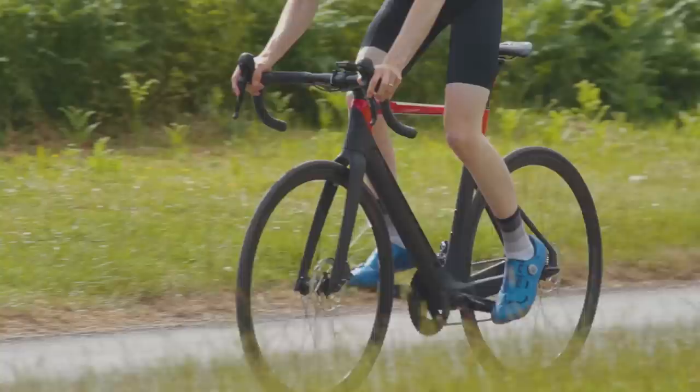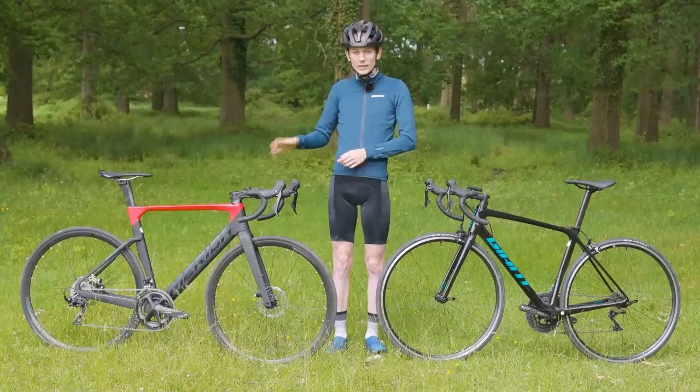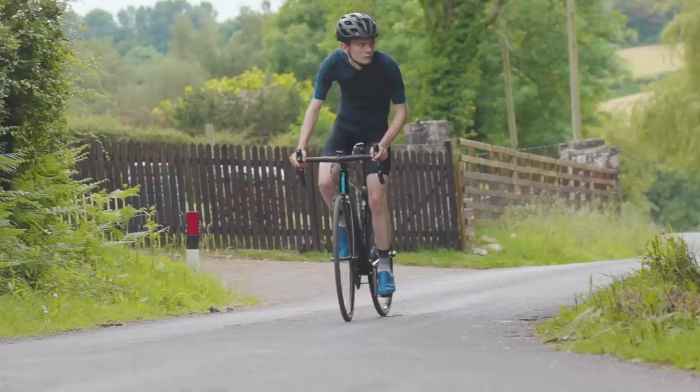A better direct comparison would be to put the small Merida Reacto against a medium Giant TCR. The small Reacto has 390 millimeters of reach and 542 millimeters of stack.